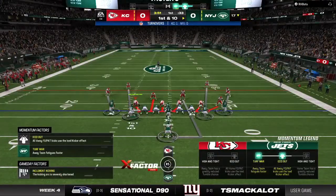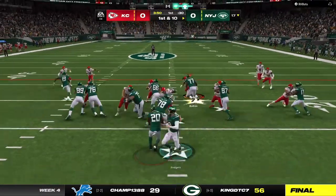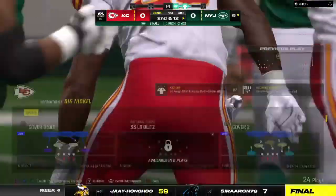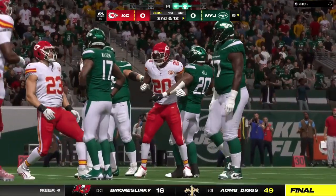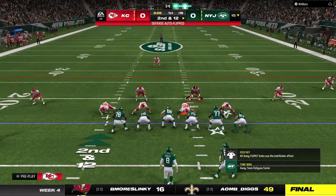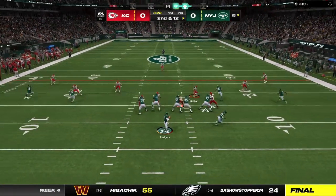Rodgers and the Jets now with a 1st and 10 at their own 17-yard line. Now the second-year man back from injury. It's Breece Hall. And he is met in his tracks behind the line of scrimmage. Chris Jones that time coming in with a tackle behind the line. Part of their struggles last week was getting these negative plays on 1st and 2nd down. That's something they have to be wary of as this game continues.